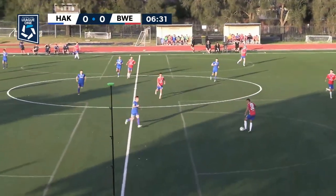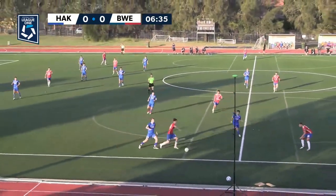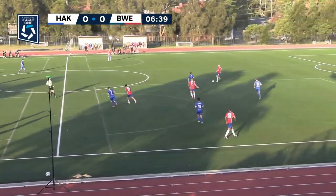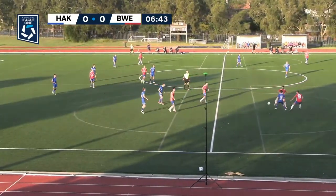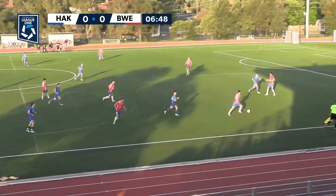Play a little bit of a sit-back style here. Let Bonnyrigg work the ball up the field. And now they're trying to play a bit of a high press and make him do something different. They're playing a very high line in defence too. Bonnyrigg keep the ball there.